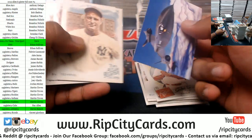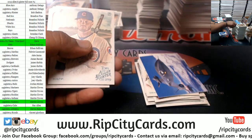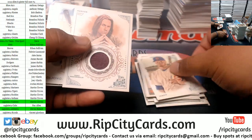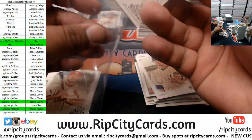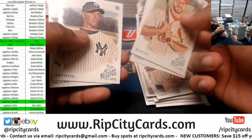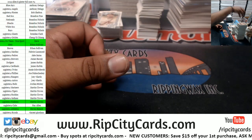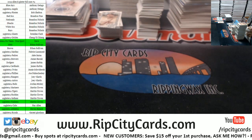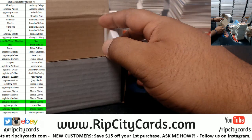There's some Border Doll Rockies. Relic from Mercer. Matthew Mercer, voice actor, Dungeon Master, whatever that is. Two boxes left.